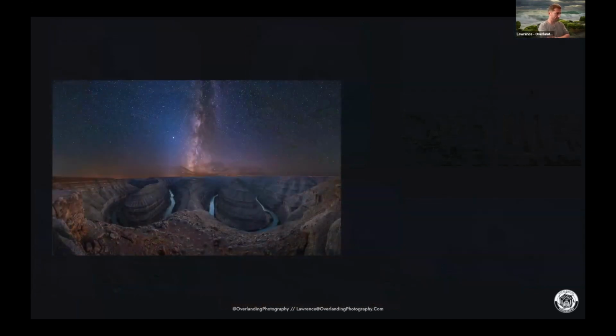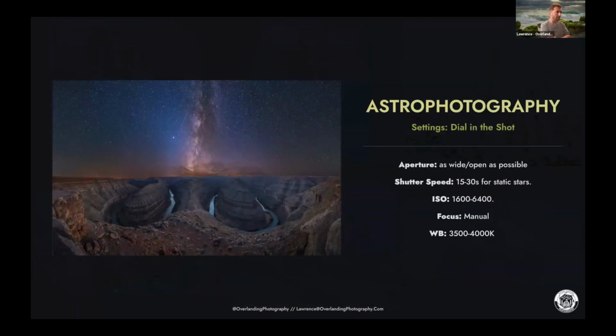And this is a photo that was a long exposure for the foreground. This is a panoramic long exposure astro shot, right? So this is 2 rows of photography. This is a 2-row panel of the sky and the foreground out in Utah.